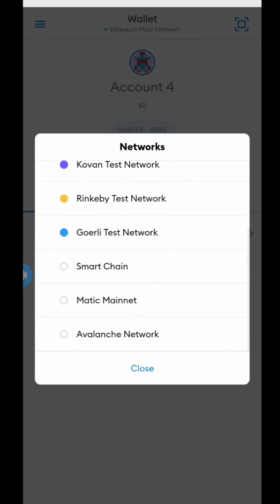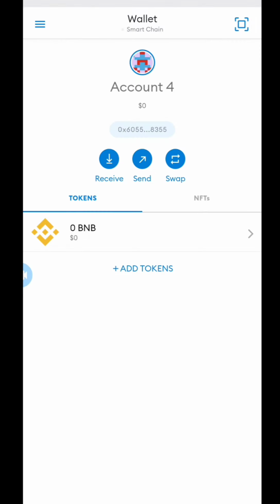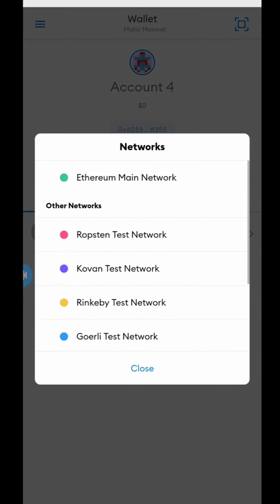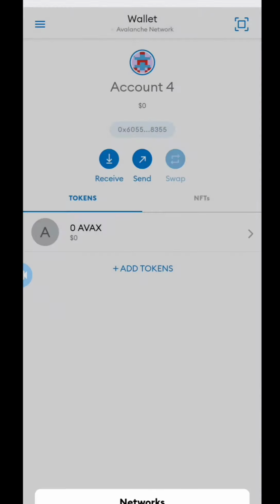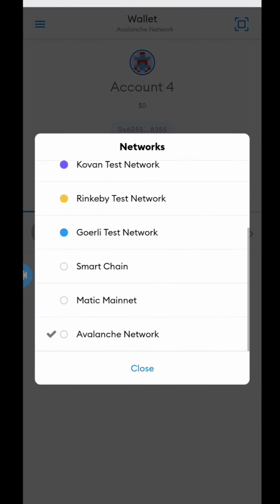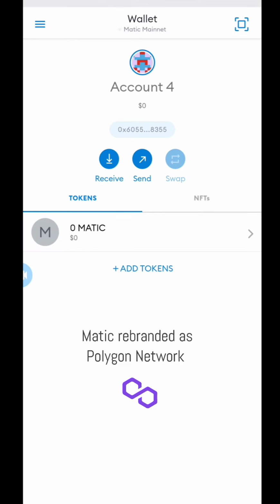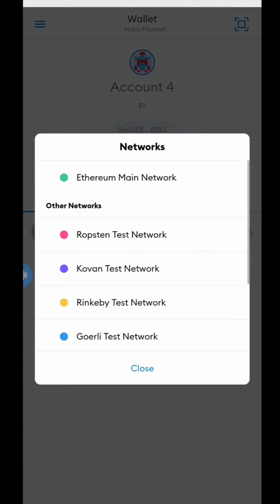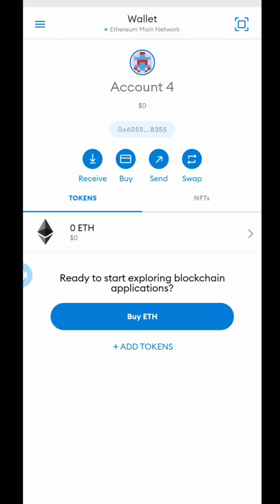So some other popular ones are Binance Smart Chain, Polygon, and now Avalanche. There are many networks you can work off of, but for example, Polygon and others have significantly lower transaction fees, which we call gas, and also transaction times. But to move assets between these networks requires another step, which I'll explain in another video. For now, we're working off of the main network, which is Ethereum.